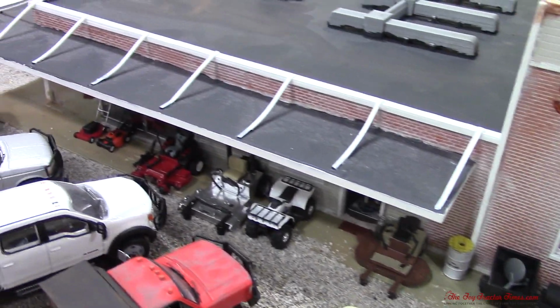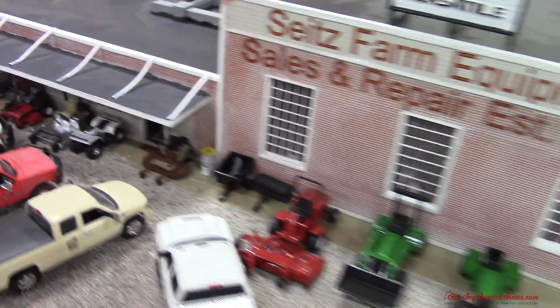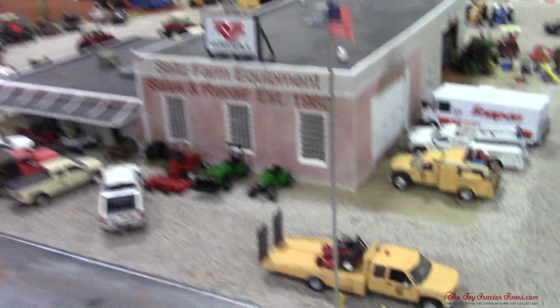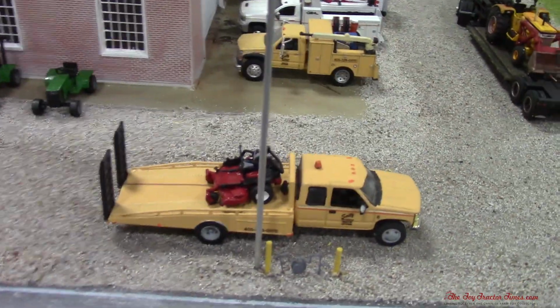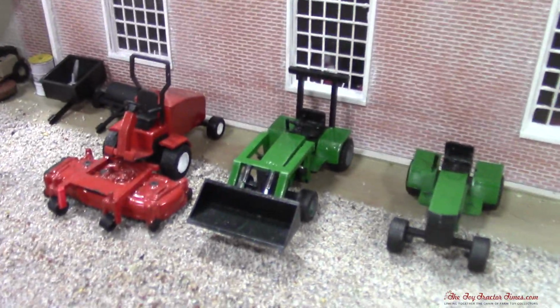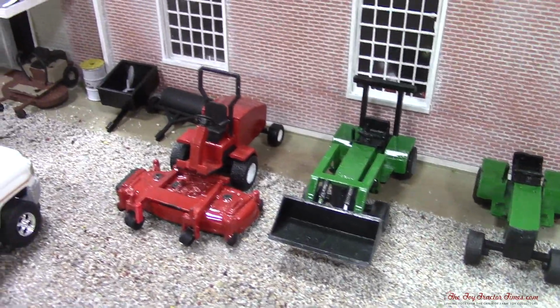Most of the mowers are 3D printed. There were some that Highway 164th off of Instagram did a scratch build for me. One of them is the Jacobsen. He did a beautiful job on that. No, the Jacobsen is right here. The Jacobsen large mower with the nice front blade. Like I said, he did a beautiful job just to have some pieces on my display.